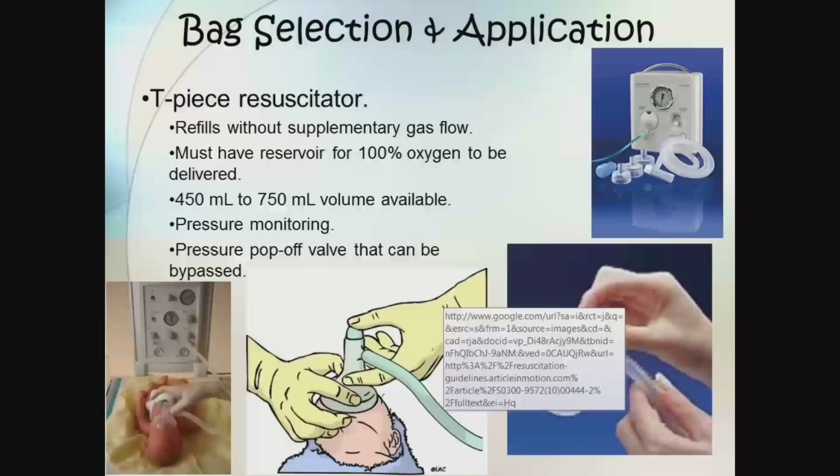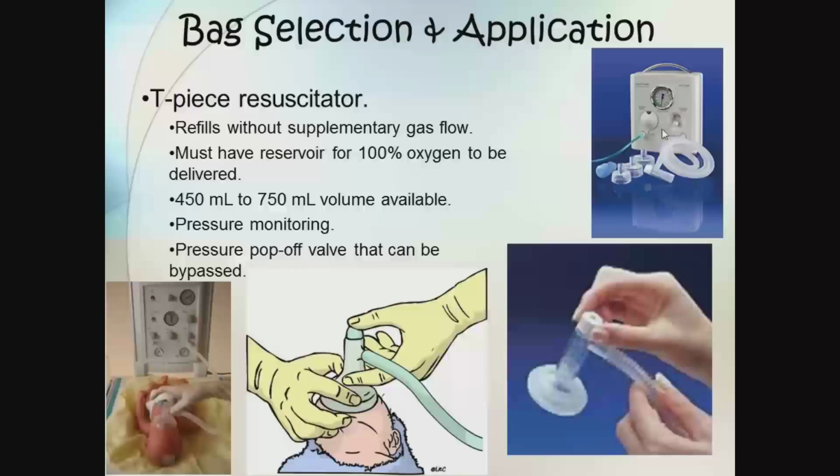And then finally, there is what is called a T-piece resuscitator, or NeoFlow. And this basically is hooked up to a 50 psi oxygen source. You dial in a concentration of oxygen, and basically on the mask itself is a small little valving mechanism that as you press it down, it goes ahead and allows gas flow to go through the mask into the child. You release it and it shuts it off. Okay? And that's just called a NeoFlow or a T-piece resuscitator.